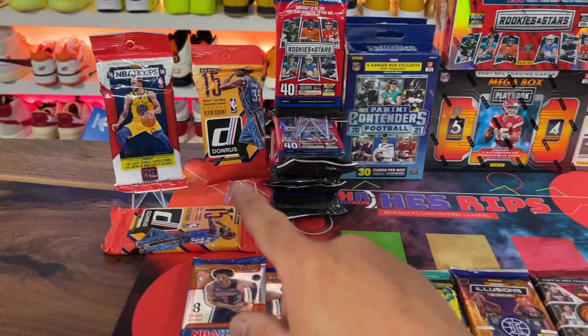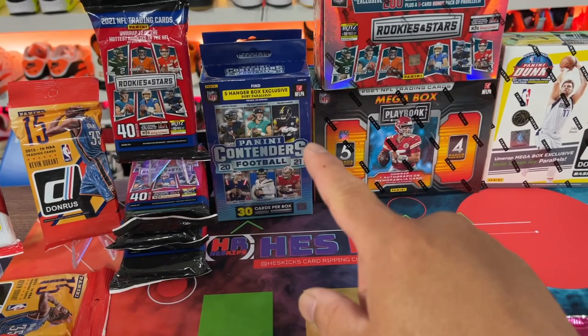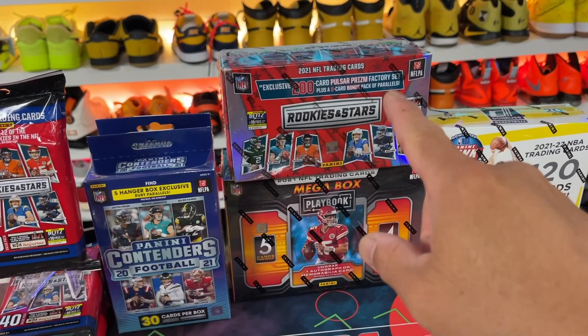It's kind of hilarious. NBA Hoops, 18-19, Luka's year. Donruss, 15-16, Fat Packs. Rookies and Stars, Fat Packs, like four of them. Contenders, and that is the hangers, and then we have this crazy Rookies and Stars full set, but it has a three card bonus pack or five card bonus pack, something like that.